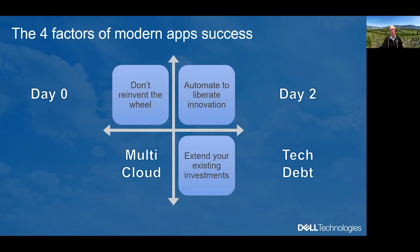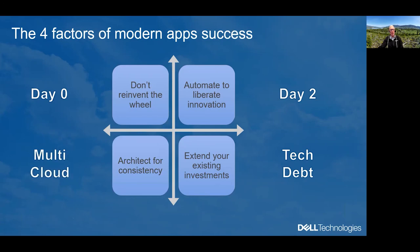Most organizations are using multiple cloud solutions today. So how does your modern apps initiative embrace private and public cloud? The key is to drive for consistency across all your clouds.